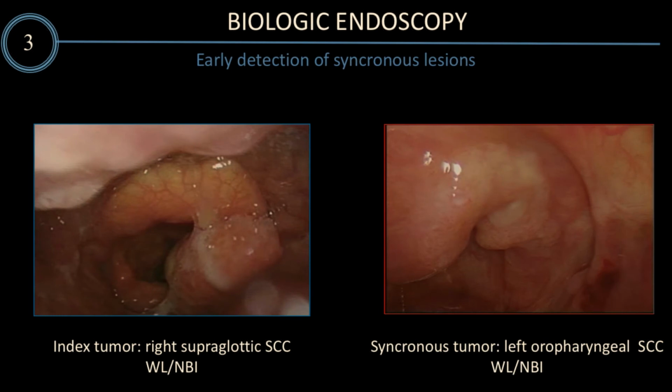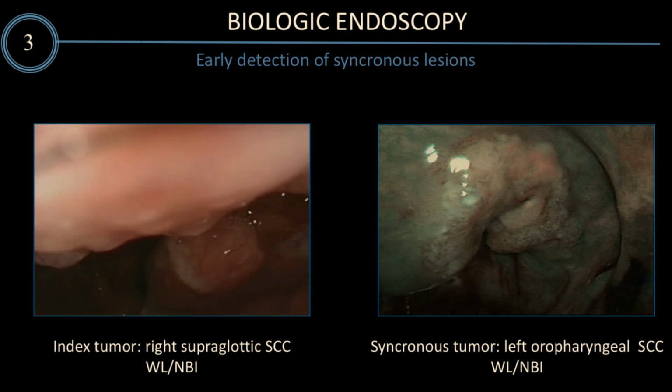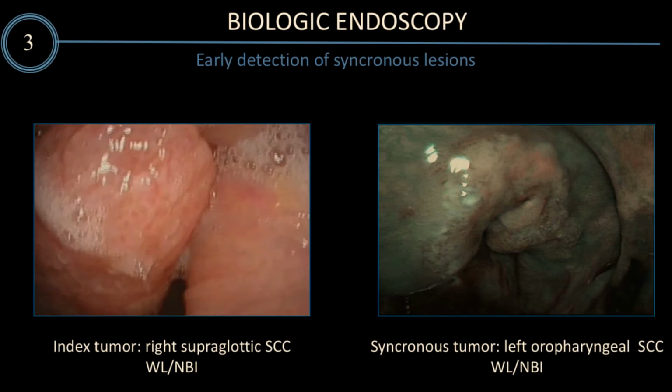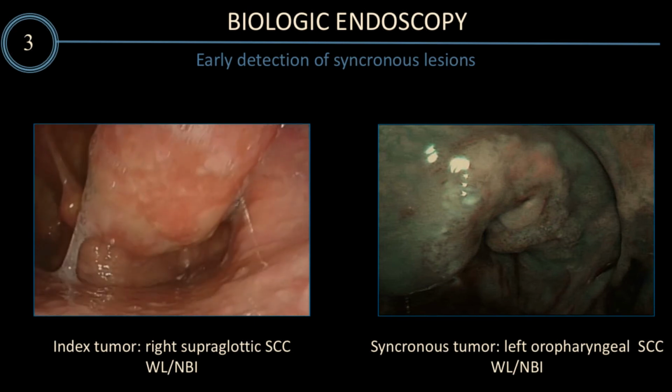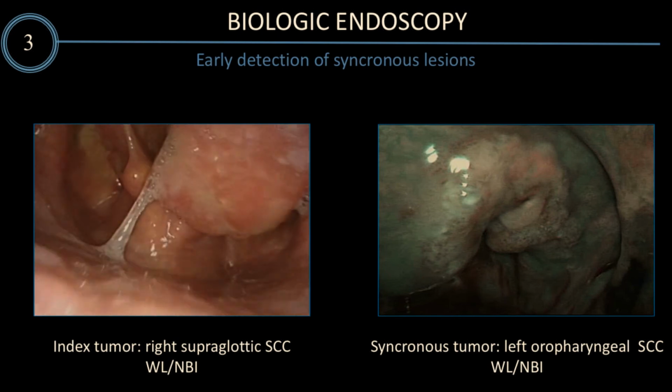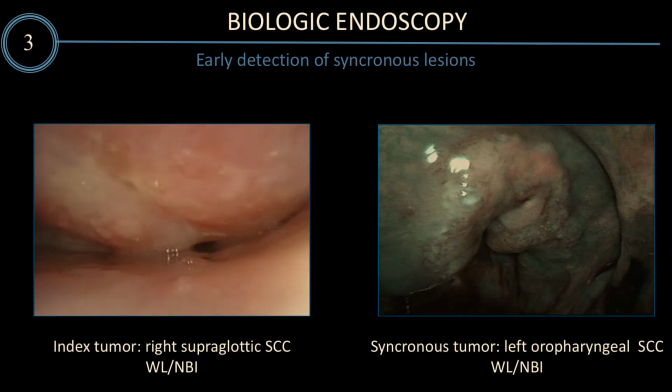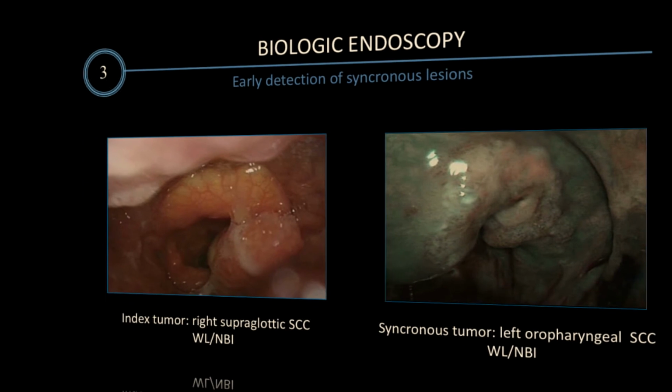Of course, it is also important when we treat head and neck cancer to detect synchronous lesions. This is an index tumor of the larynx, but during the examination we found a synchronous lesion. Again, with NBI, of course, this is a huge lesion, but NBI is useful to better evaluate the extension of the synchronous tumor in the soft palate. This is very useful to change your therapeutic plan.